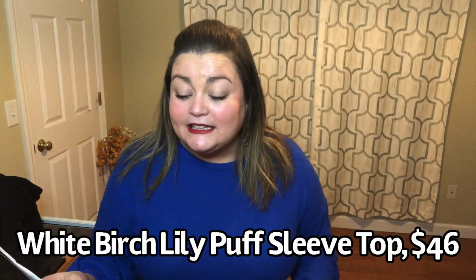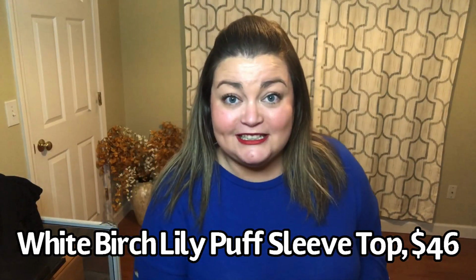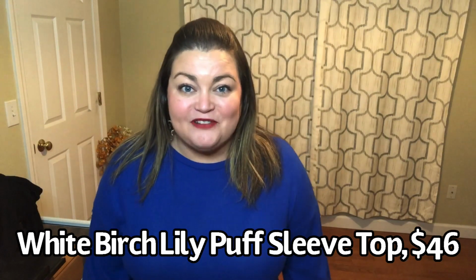Okay, so next top, this is by White Birch. It's the Lily Puff Sleeve Top. It's in an extra large in the color Royal Blue, $46, 95% polyester, 5% spandex.